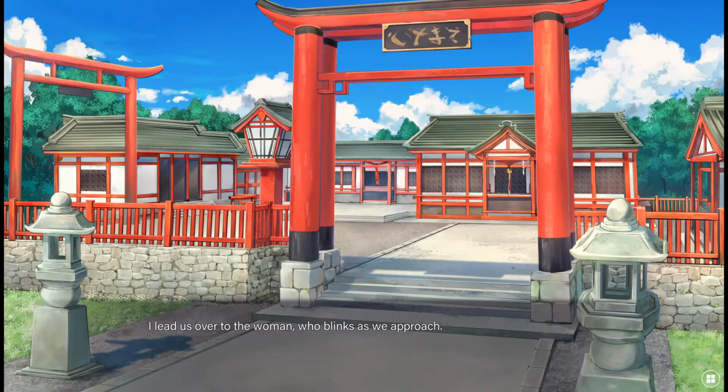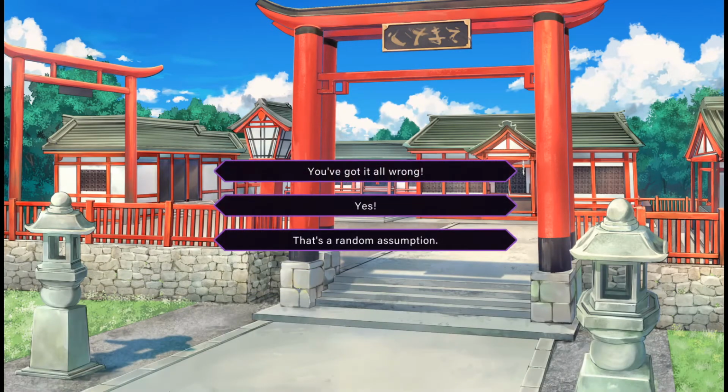She might know something. Kira nods. I lead us over to the woman, who blinks as we approach. Sorry to disturb you. Are you Mrs. Tanaka? Her eyes widen. Oh, yes. Have we met before? No, but we were told that you could help us. She splits into a knowing grin. Of course, a beautiful couple like you two. I bet you've come to pray for a long and happy relationship.